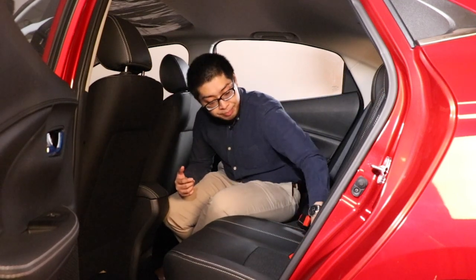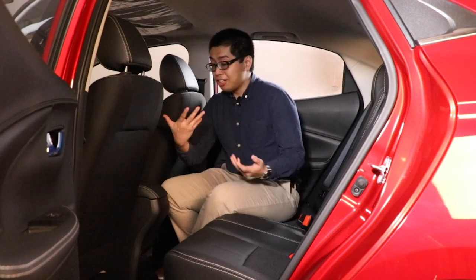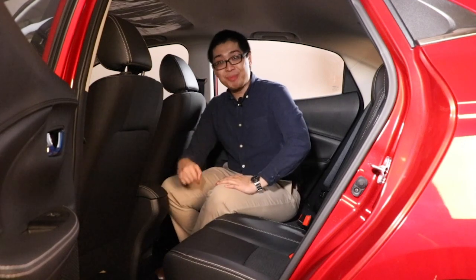And for those with kids, we've got ISOFIX child anchor points right here, both for the rear left and the rear right seats. So you've got safety features here, and you've also got convenience features such as space, and you've got a lot of space actually to move around in this subcompact sedan.